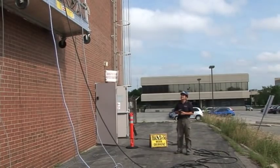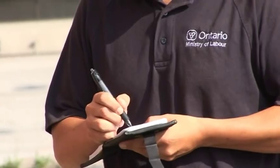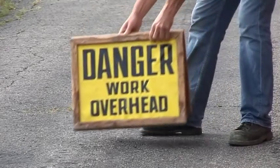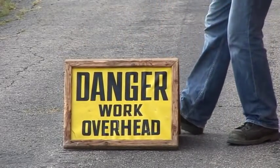A typical inspection begins from a little distance away, looking at the setup initially, watching the people operate the equipment, and looking at the stage from a distance, making sure that their proper personal protective equipment is in place, as well as the ground setup with the public way protection and fencing.